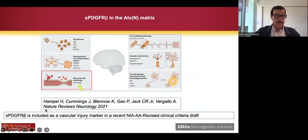The group who studied the NIA-AA revised clinical criteria included sPDGFR-beta as a microvascular pathology biomarker. So that could be studied in parallel with A-beta pathology, neuroimmune and inflammatory system pathology, tau pathology, and synaptic dysfunction and axonal damage as important parameters.